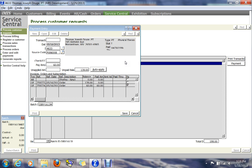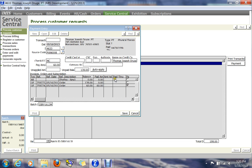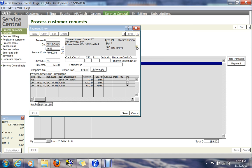And then if it's a MasterCard, let's say MC, we would put in the MasterCard number and the expiration date. Once we put in that information, verify that we have the correct payment amount, $60, and we would click on Save. Now, I'm not going to save this because this isn't a real order. But once we save that information, we would be provided a reference or order number. We can provide the person a reference or order number.